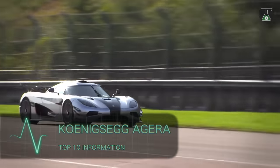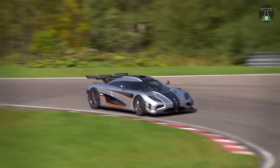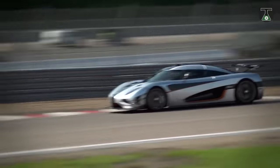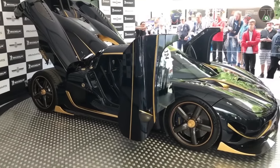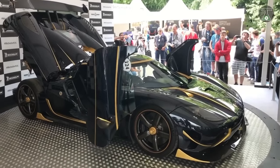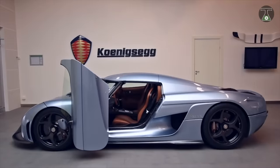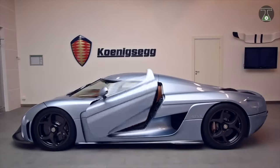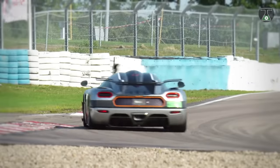KOENIGSEGG Agera. Swedish automobile company KOENIGSEGG Automotive is known primarily for its unique supercars. Aside from their high performance and unique add-ons like Kevlar-infused, diamond-coated carbon fiber bodies and remotely operated body panels, these vehicles also feature some of the most unique doors. The doors open by rotating out and upward to a vertical position, with the rear of the door pointing skyward, and one of the most representative examples of this is the Agera.